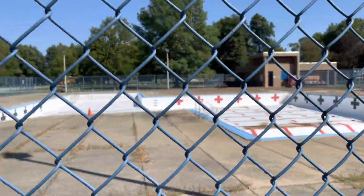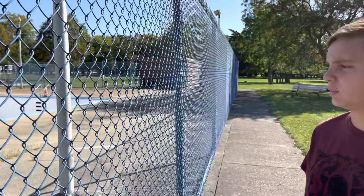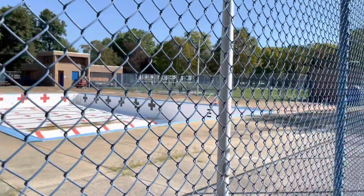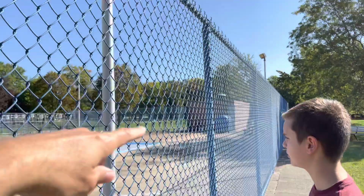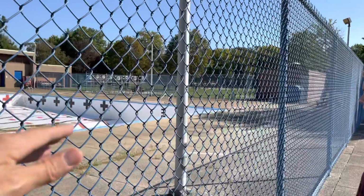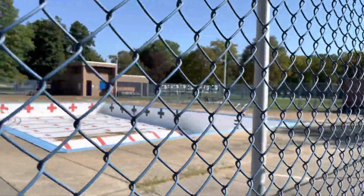And this is a huge city pool. It's twice the size of all the other city pools. There were 4 of them total, 2 of which have been removed and filled in. This one still draws a huge crowd. Right here, there was a massive 10-meter high dive, and next to that a 3-meter dive, and then a regular dive that I think was only a meter. It says 12 feet deep. Yes, this was a huge, deep pool.